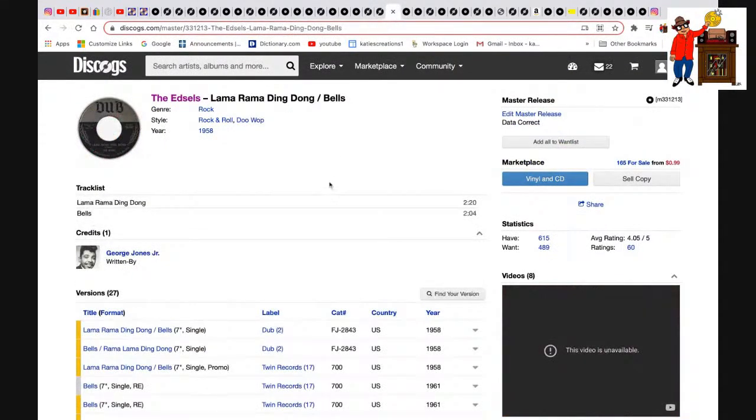Now, this is fascinating, and I wanted to bring this record to the group here because I absolutely find misprints and misspellings just interesting. Like, how does that even happen? But it does. It happens. And this is one of the famed misprints. Now, this is a group called the Edsels. I love this song. Now, this is a very, very famous song. If you're into 50s music, you know this record.